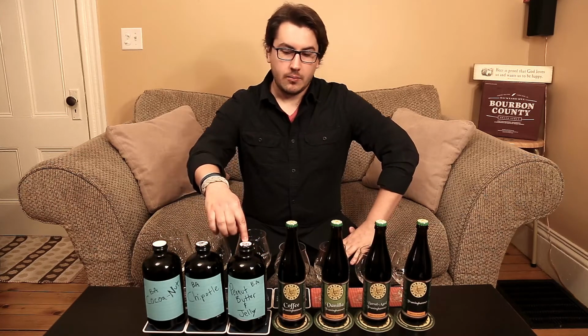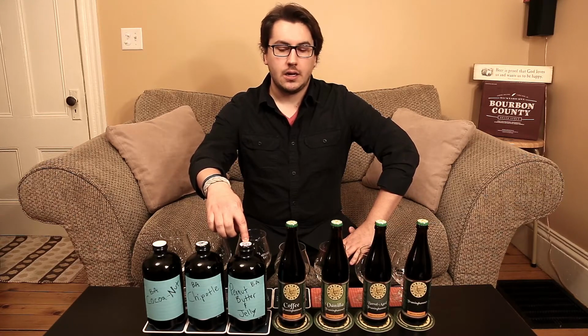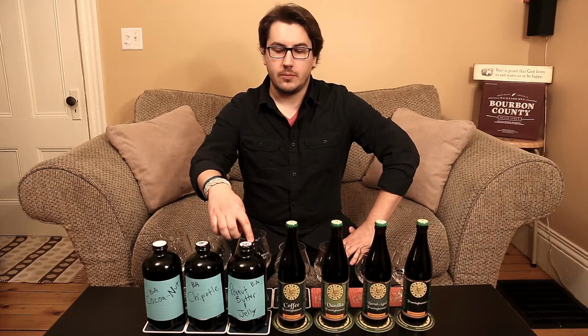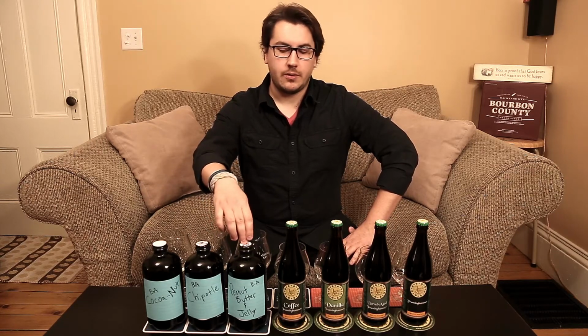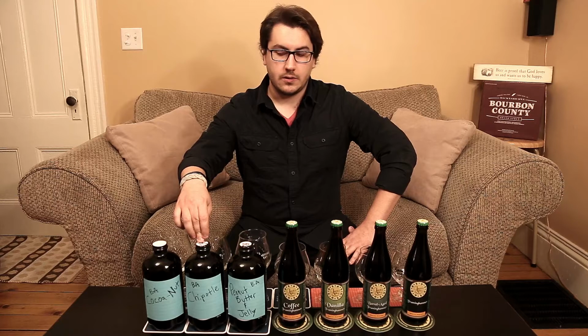So this is peanut butter and jelly. It's peanut butter added to the bourbon barrel aged one with raspberries. That was a last minute decision, but, you know, it's peanut butter and raspberry, so it gets the peanut butter and jelly. This one is chipotle, so they added roasted chipotle peppers to the bourbon barrel aged version.